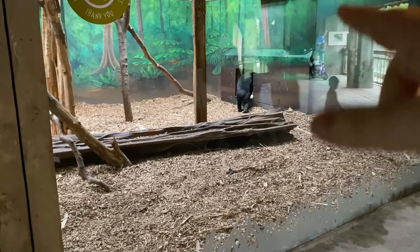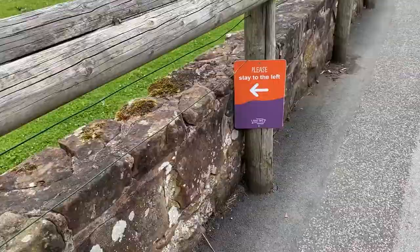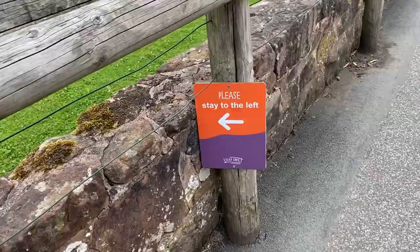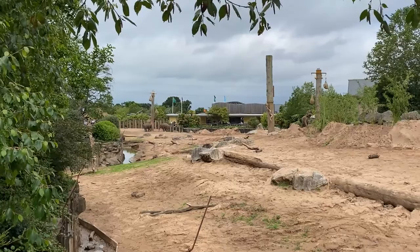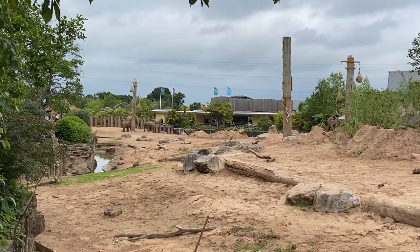Again, a few more examples of the yellow lines, which were in all the enclosures, especially in this area where it was a little bit more sheltered, technically an indoor area. This pathway gives you a good example of how the thinner paths have a one-way system. They always ask people to stay to the left so people can pass on the other side. Again, most people did stick to this, but during busier times I can see it getting a little bit tight, especially when you get people lingering to watch the animals, people with prams and that sort of thing.